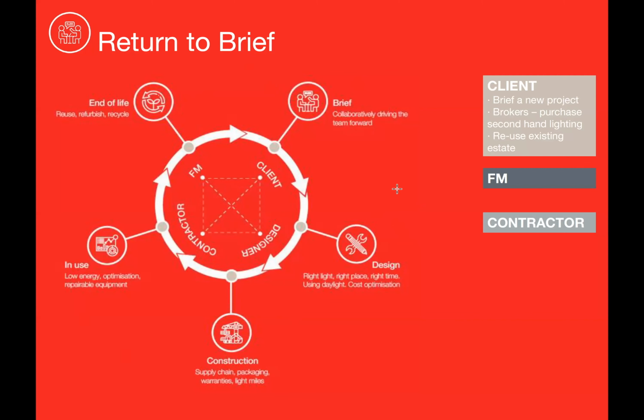But one of the ways in which I'm testing our clients at the moment is by asking them, for the project that you've employed us to do, would you consider using reconditioned or second-hand luminaires? Would you consider where in your estate you've got equipment already that you could reuse for this project? If the answer is no, then they're not engaged, and there's no point even starting this project as a CE project. But interestingly, that's not what I'm hearing from clients. Clients are really getting this and are really enthusiastic.